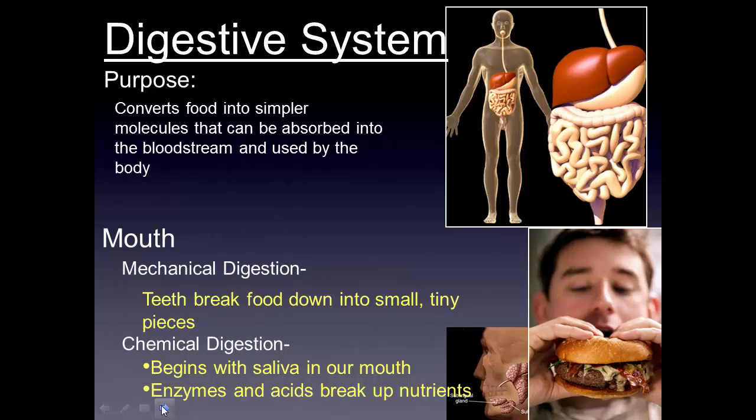Wait, so the only reason we have saliva in our mouth is for digestion? No, it also helps make our mouth and our esophagus more slippery so we can swallow foods. Did you ever have dry mouth, swallow a chunk of food, and it hurts going down your esophagus? So is that why you can't do the saltine thing?